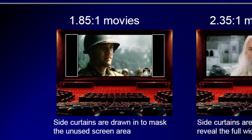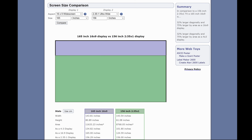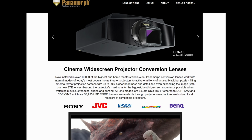Reason number three, this screen is big enough that I actually went on Display Wars, and you can see that since the screen is so big and it's 16 by 9, I still get about a 158-inch scope screen. To do a scope screen right, you really have to get a Panamorph, a special scope lens for your projector, which, mine is up there, to get it to work right. Those lenses alone cost $5,000 or $6,000. And it's an added layer of complexity.